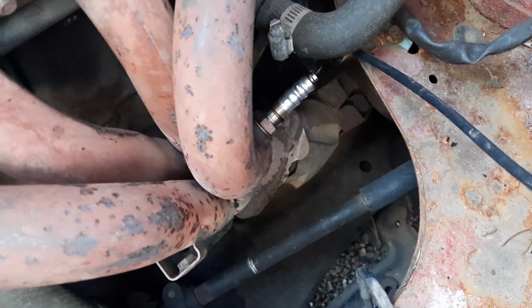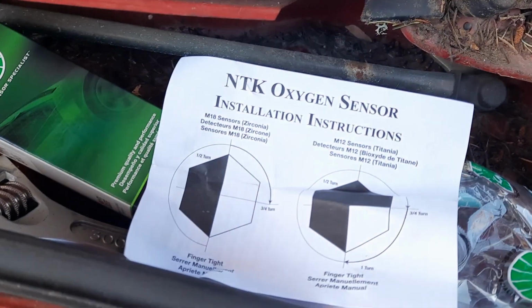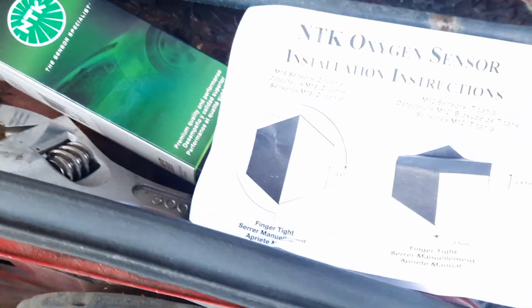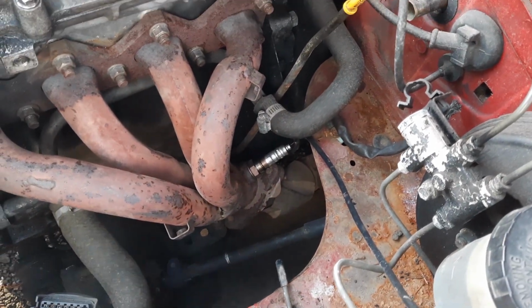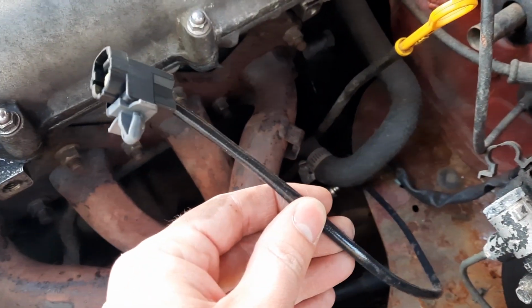So that's in. I need to tighten that down. One of those two. I need to decide which one. Either halfway or three quarters of a way. But yes, it is kind of tricky because this is just a single wire that plugs up there.